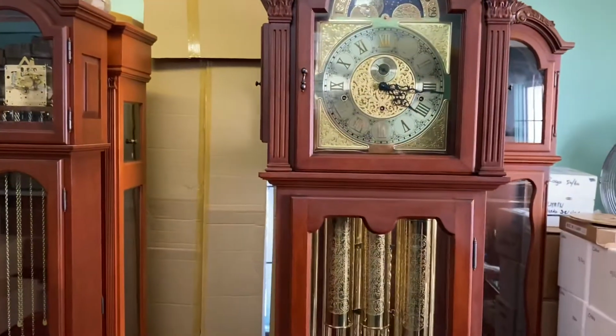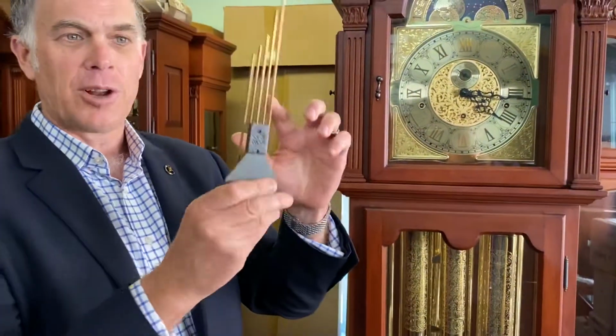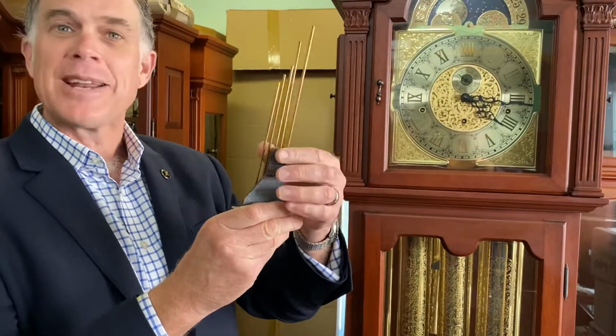There are other ways of doing it. There's like gong rods where you will actually hit the rods. And this is just one I prepared earlier. These are like little gong rods. These are ones that go in mantles.